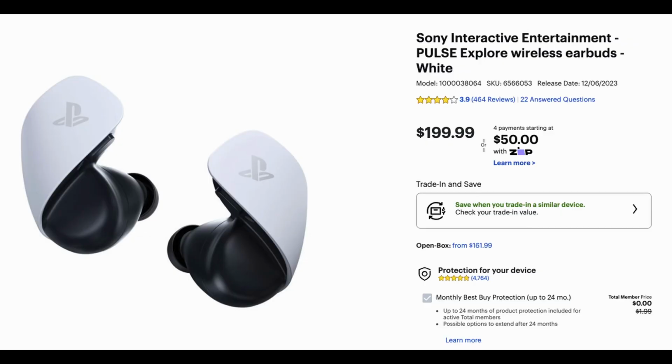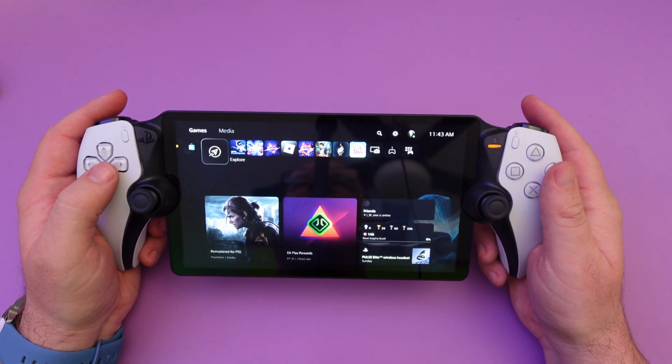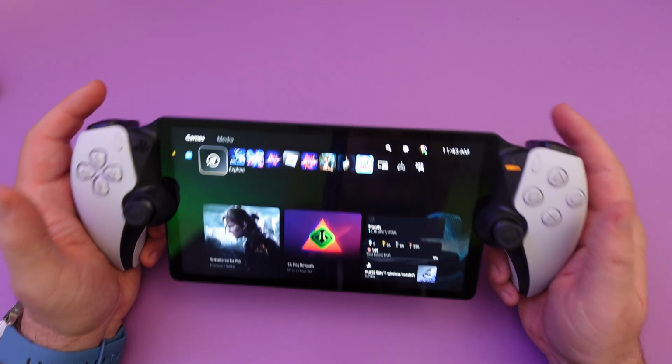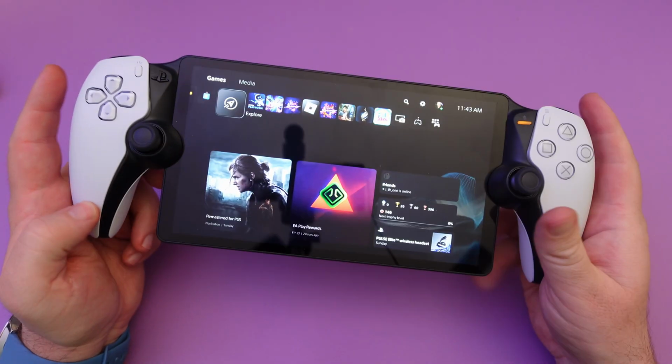You can only use the proprietary Sony ones that are out, which is a bit of a disappointment. They're expensive too. I would have loved to have any Bluetooth headset I want to connect to this, and unfortunately I cannot, so that was a bit of a disappointment. Whatever, but I guess you could still use any wired headset you want at that point.